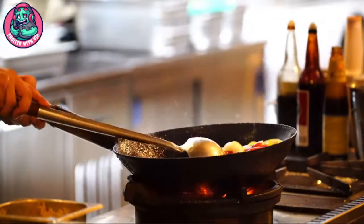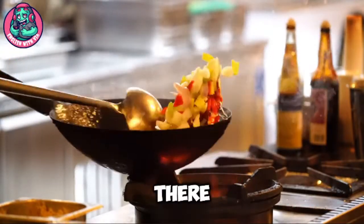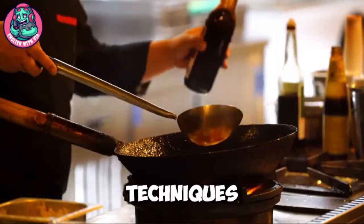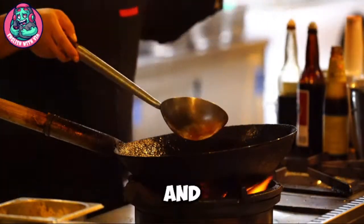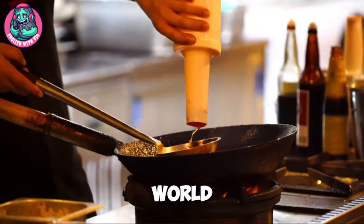Finally, with the rise of social media and online platforms, cooking has become more accessible than ever before. There are countless cooking channels, websites, and blogs dedicated to sharing recipes, cooking techniques, and culinary inspiration. These resources enable aspiring cooks to learn and improve their skills at their own pace, making the culinary world more inclusive and empowering.